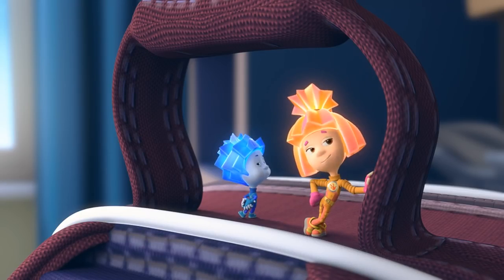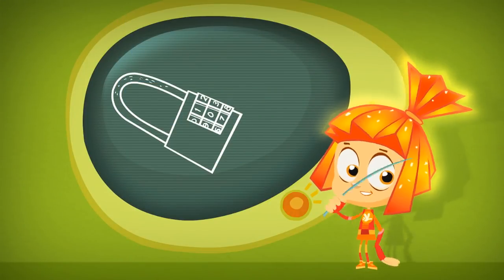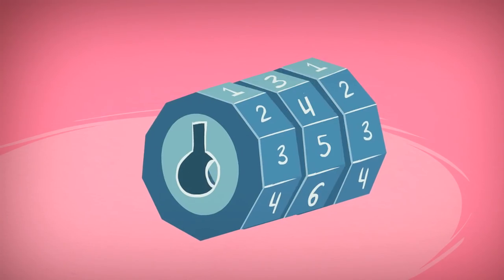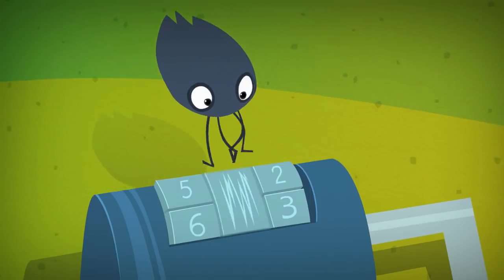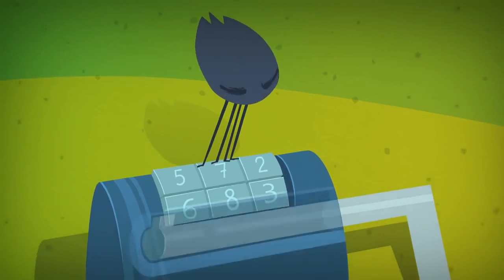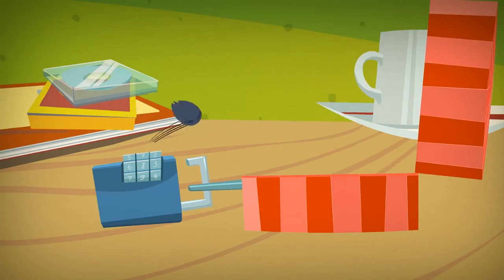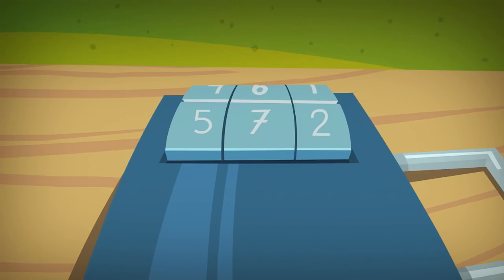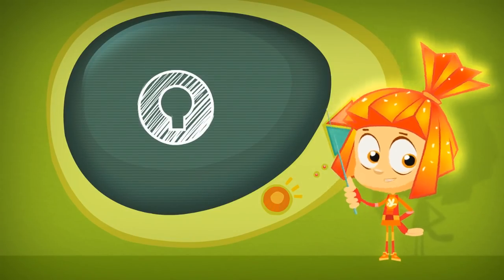We'll open it. I know all about a code lock. A simple code lock is built with a few disks that have numbers on them. In the center of each disk is a hole with a notch. When all of the disks are turned so their notches line up in a straight row, the lock's pin can slide out freely. And to get the notches to line up, just turn the disks to the lock's code and the lock will open. It's that simple.